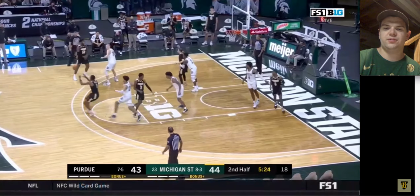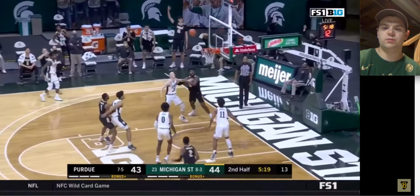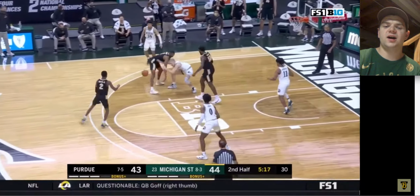And yeah, you can see him just following him around, not really letting him get into a position to catch the ball. You know what I mean? It's actually kind of funny.